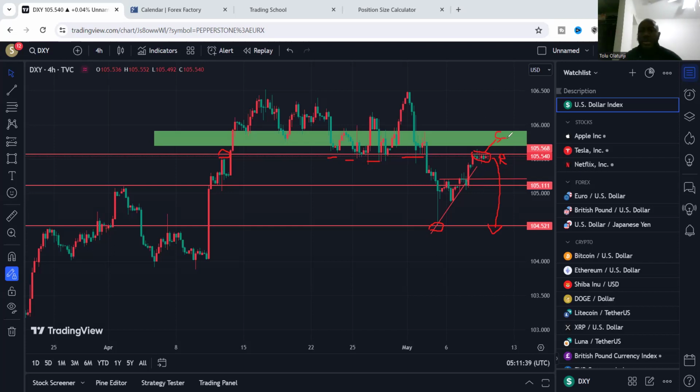So here also, a supply area could be one for us to sell and take it back down. At least this is my own personal major bias. I'm looking forward to the DXY dropping.